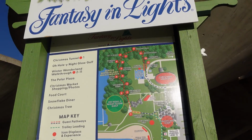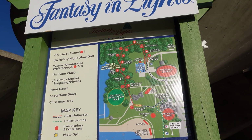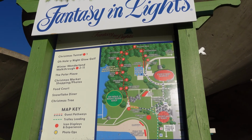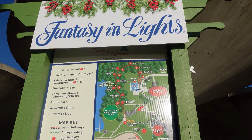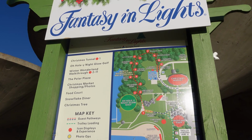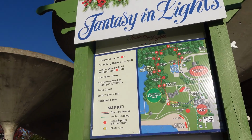So Dave pointed out for the Fantasy in Lights here, this is like the walkthrough map all around this area. So there's a lighted trail that goes through the trees. You see Old Holy Night Glow Golf. They have just a ton of stuff here. So there's even s'mores and stuff to the back. We're gonna hit the Christmas market first, and then really to see most of that walkthrough display, you're gonna wanna wait till dark because the lights are really part of why you're here. But Fantasy in Lights is awesome. It's definitely worth the drive down from Atlanta.